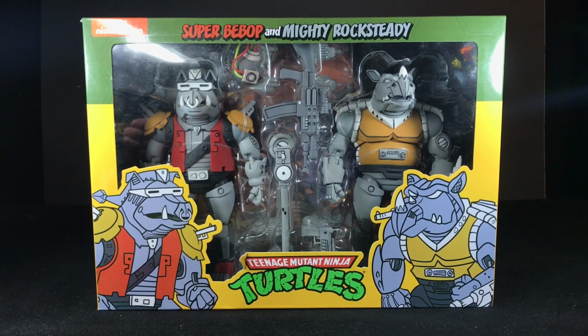As if Bebop and Rocksteady weren't cool enough, now we have Super Bebop and Mighty Rocksteady, the awesome robotic cybernetic clones of the dastardly duo.